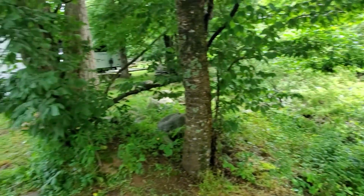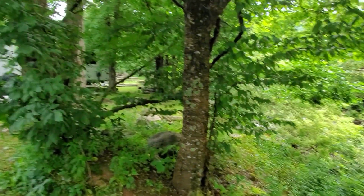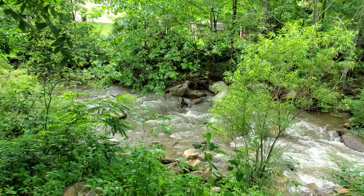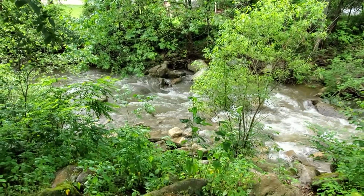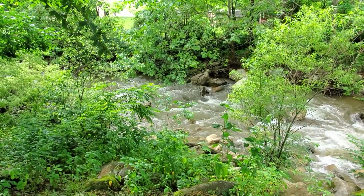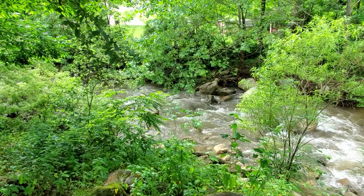This is real nice. The site's right here. This is our rig, and it actually backs up to this river. It's actually not a creek, it's a river. The name escapes me right now, but it's actually quite a large amount of flow. I wish we could actually jump back there and at least get a little wet, but it seems like there's quite a bit of flow right now, so probably not the best time to do that.